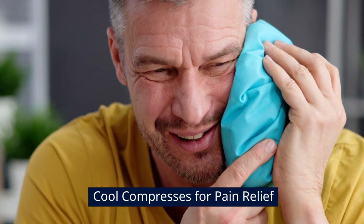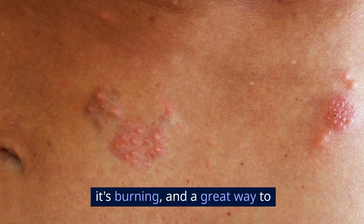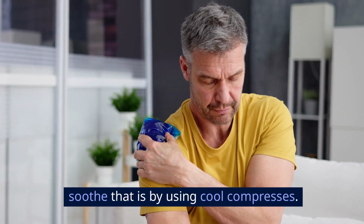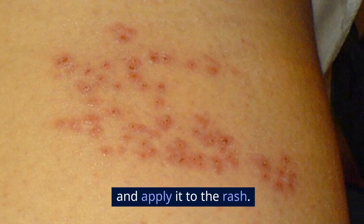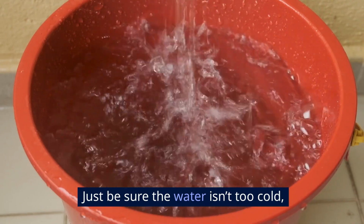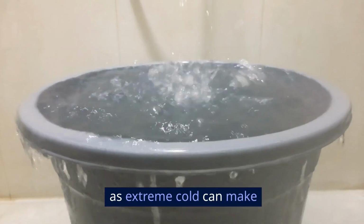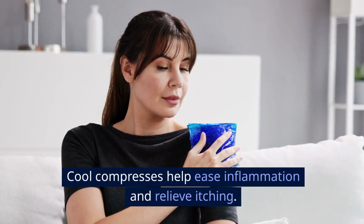Cool compresses for pain relief. Shingles can make your skin feel like it's burning, and a great way to soothe that is by using cool compresses. Simply soak a clean cloth in cool water, wring it out, and apply it to the rash. You can do this several times a day. Just be sure the water isn't too cold, as extreme cold can make your skin more sensitive. Cool compresses help ease inflammation and relieve itching.